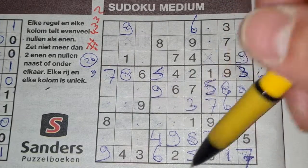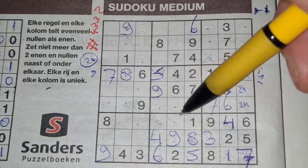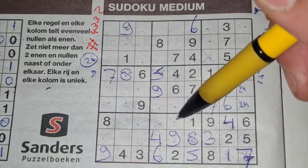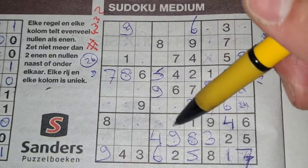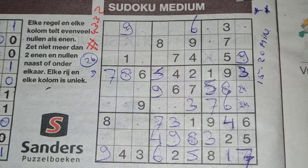2 missing numbers in this big square. For numbers 1, the 2, the 3 is missing. The 4, the 5, the 6, and the 7 is missing. 3 and a 7. We have a 7 there, no 7 there. 7 should be here, and a 3 goes there.